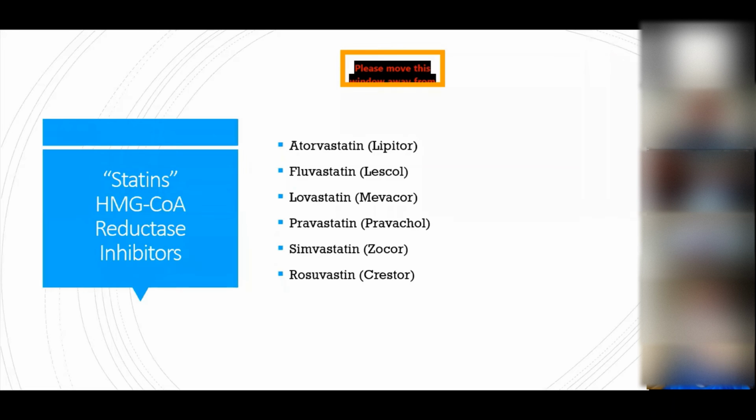So it's important, even if our cholesterol is okay, that we continue to take these medications, and that we talk to our doctor about that before stopping anything. You might notice some of these names include atorvastatin or Lipitor, fluvastatin, lovastatin, pravastatin, simvastatin, or rosuvastatin, also known as Crestor. So some of these might be familiar to you.